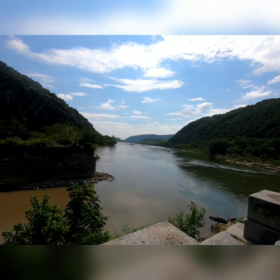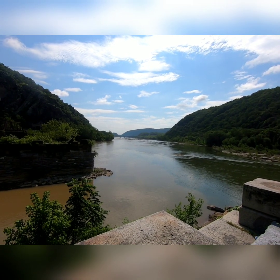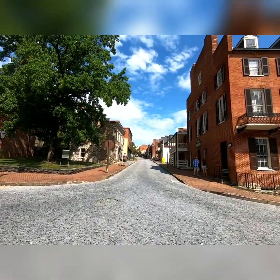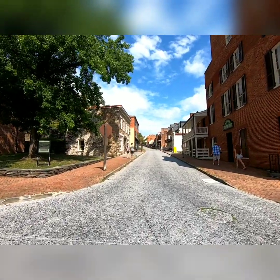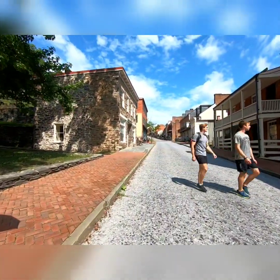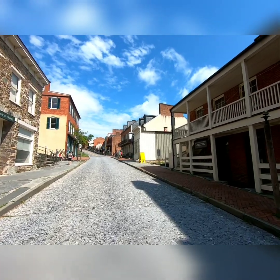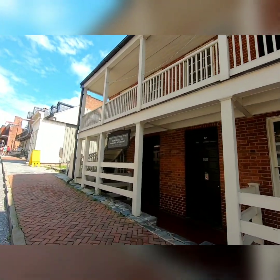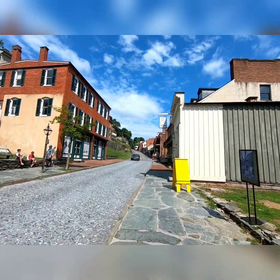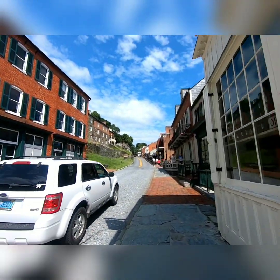We're gonna walk on from here. We're gonna go up to the church so you can see the church and the view from up there. All right, we're gonna walk up Harper's Ferry. I think this is called High Street right here. High Street. And so this is the main section of the town. It's definitely one of the coolest little towns in America.